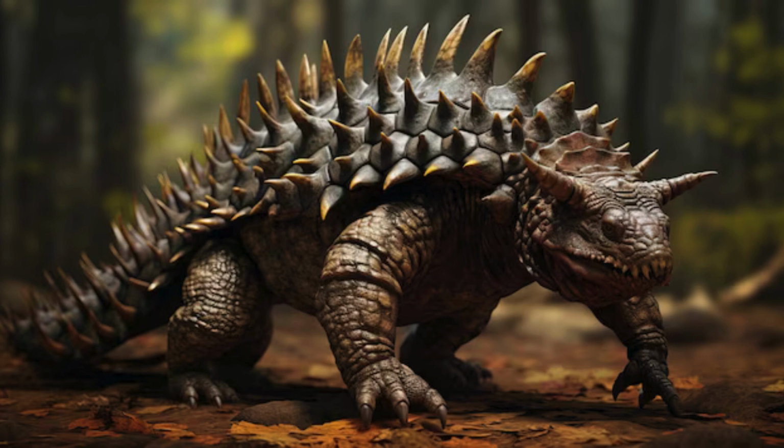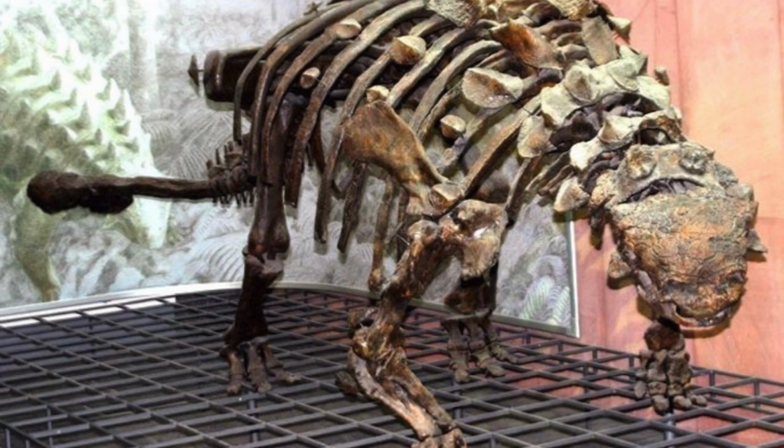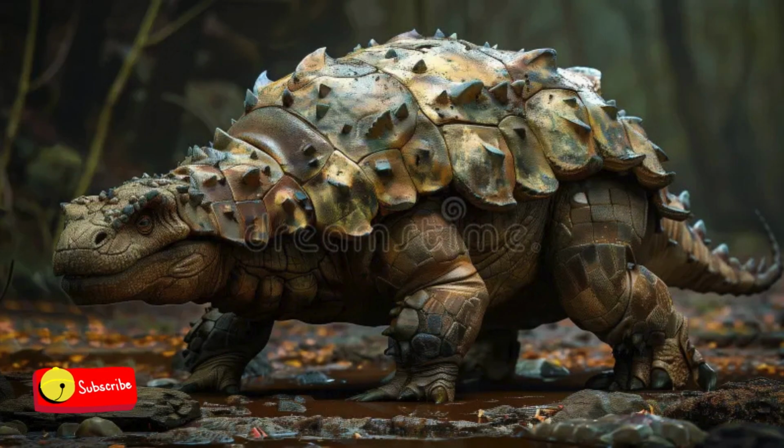Comparison with other ankylosaurs. Ankylosaurus belongs to the family Ankylosauridae, a group of armored dinosaurs that includes genera such as Euplocephalus and Scolosaurus. Although these dinosaurs shared many features, Ankylosaurus was the largest and most robust of its group. Its tail club was also more developed than in other ankylosaurs.